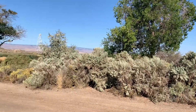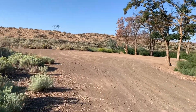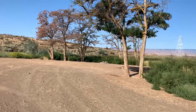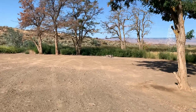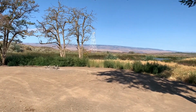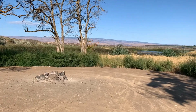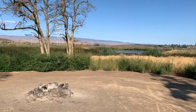There's the lake, and it does appear that there are campsites back in this semicircle behind the second vault toilet. Wow, look at that view. You have a big campfire ring right there with the view of another lake. There's all kinds of lakes in here in this Quincy Lake free camping area. Well, there's the fire ring, and that's your view. Wow.